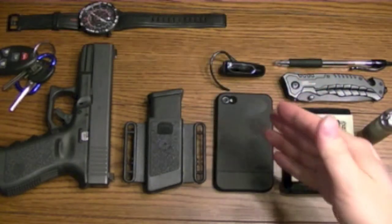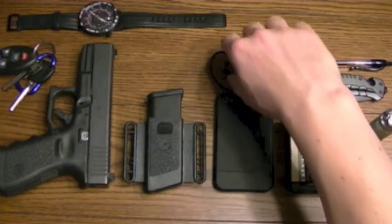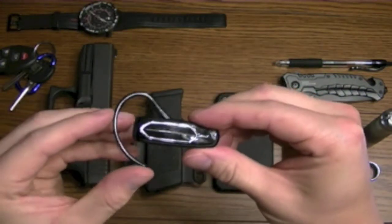Okay, next we have the iPhone 4 in an Elegoo case. It's the iPhone 4. I mean, there's really not much we can say about the iPhone 4 that hasn't already been said. Next, I have a Plantronics Bluetooth headset.